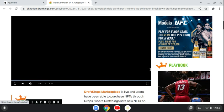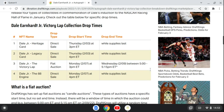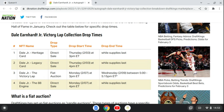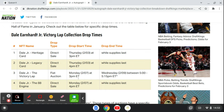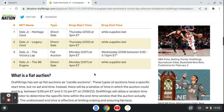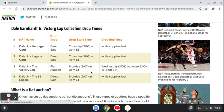And one is a one-for-one helmet. It's an auction, though. It's not a drop. And you can start bidding on it at 3 p.m. Eastern time. Then it ends on Wednesday, roughly between 5 and 5:15. And if you win that auction, the highest bidder will get that one-of-one NFT. And then later on that day, an hour later, they got 100 NFTs of an engine.